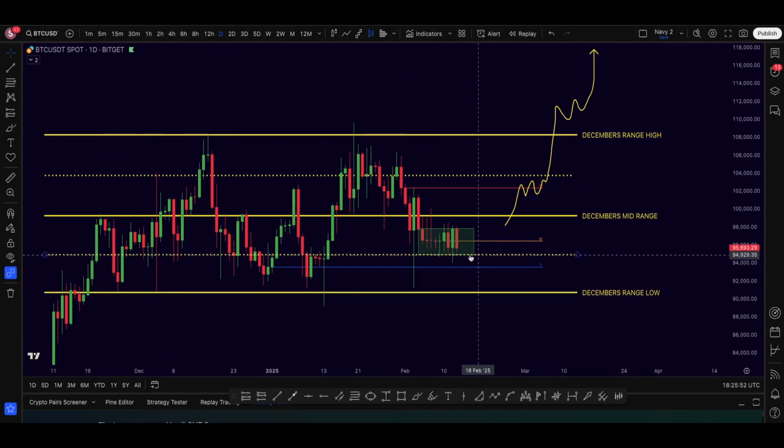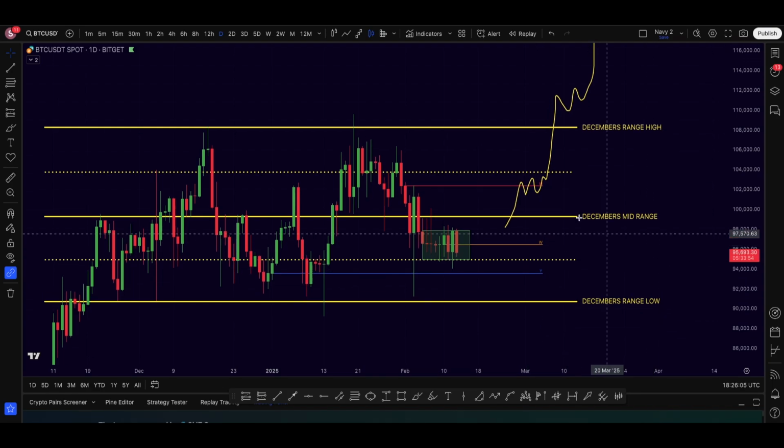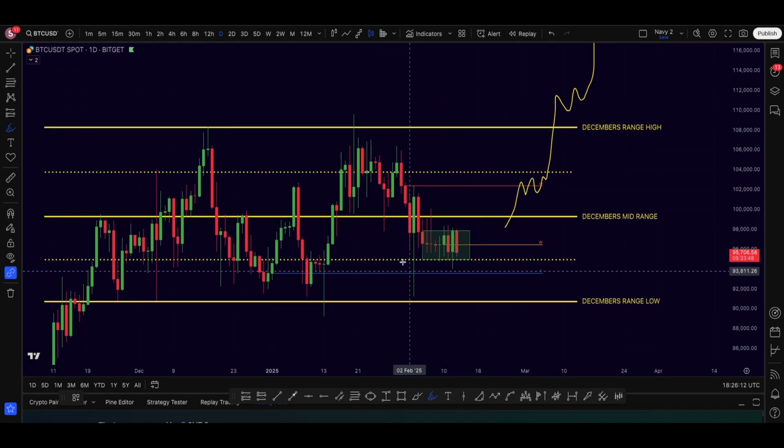So you can see that I've used this green box to highlight the past week and a bit of price action, and we've just been trading within this small range. Like, this is absolutely insane. This has been very choppy. You know, a lot of participants would have been shaken up by now. I think we're near the stage where this is the final warning before we actually start moving towards the upside.